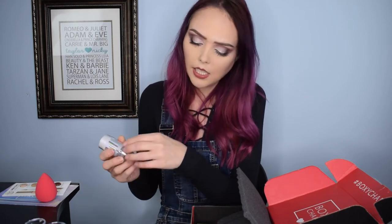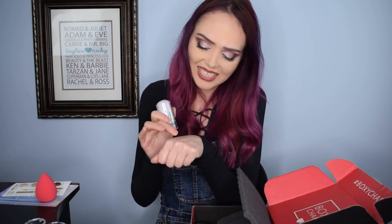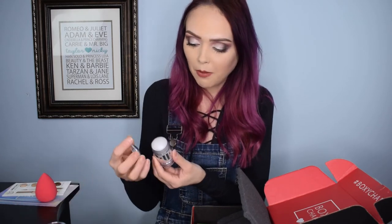Hopefully you guys can really see it on camera, but that is gorgeous. Absolutely gorgeous. Really creamy feeling. When I blend it in, it really absorbs nicely without feeling sticky on the skin, which is part of why I don't like this kind of cream highlight shades, because I often feel like it leaves me feeling slimy afterwards, if that makes sense. So I'm really, really excited about this.